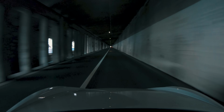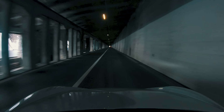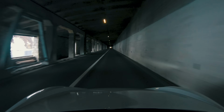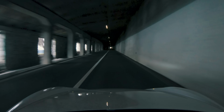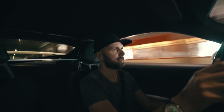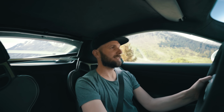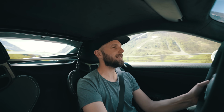First tunnel in the GT4, I'm not sure I've done one yet. Let's try one. Cheeky tunnel run in the GT4. Not bad. Yeah, I think we can all agree that this with an aftermarket exhaust on would be insane.